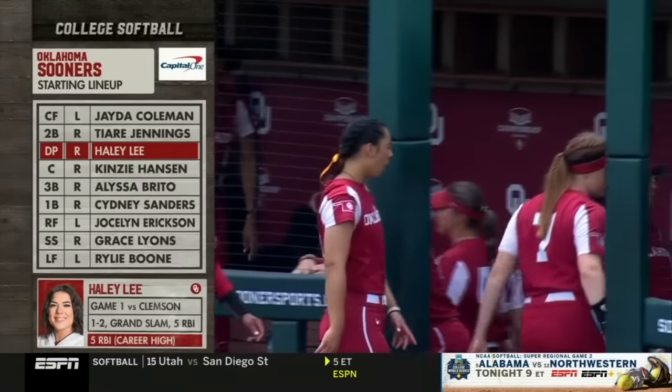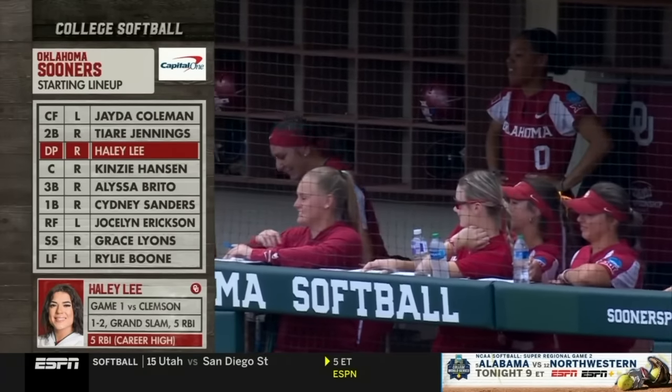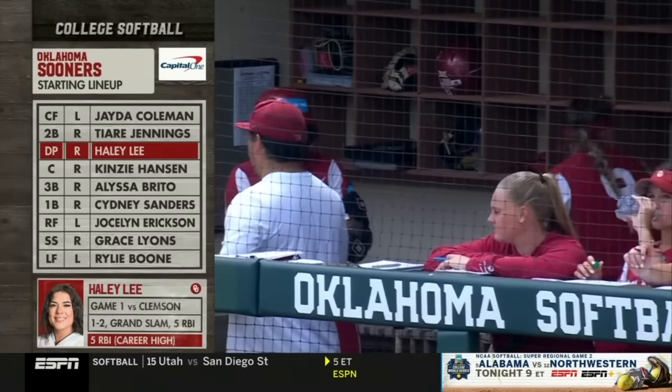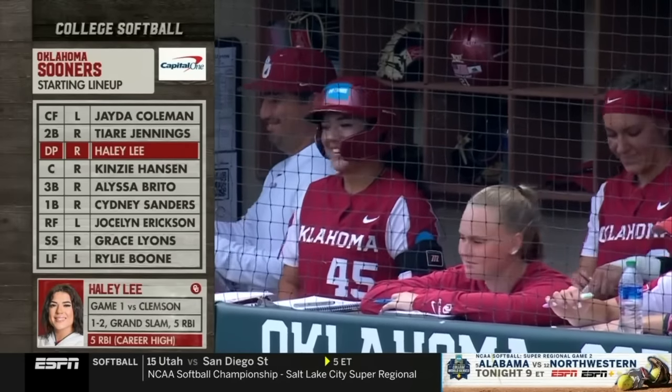Here is a look at the Oklahoma starting lineup presented by Capital One. Kinsey Hansen has moved up to the cleanup spot behind Haley Lee. Haley Lee with that grand slam yesterday. You could just feel it in that inning. All of a sudden, the momentum shifting back over to the Sooners, and she came through with the big swing on a 3-1 count to put the Sooners up big.